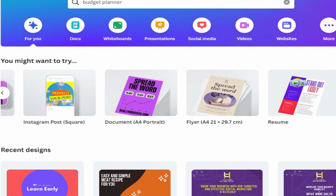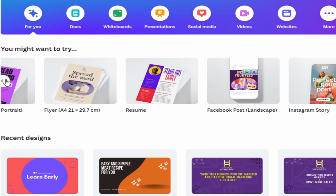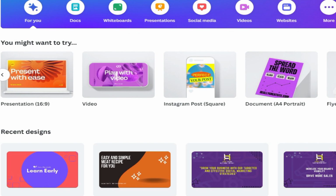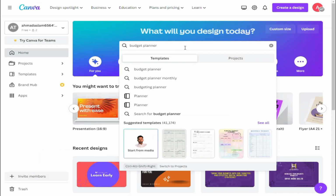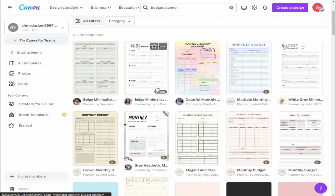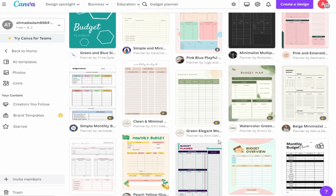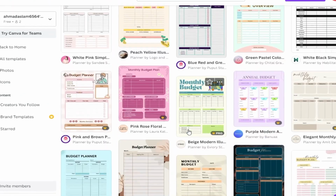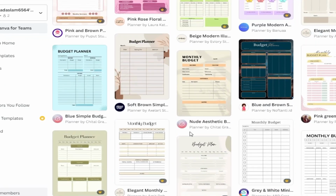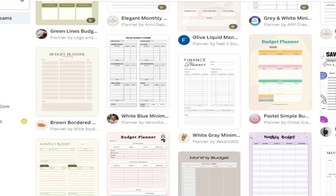There are numerous choices available. Remember that this is a free platform, therefore you can find a variety of stuff here. Searching for ideas for a budget planner is what we are going to do. Let us check out the interior designs available for budget planners on Canva. As you can see, there are several templates available here from which you may choose, demonstrating that Canva offers more than just web pages. They also offer book covers.